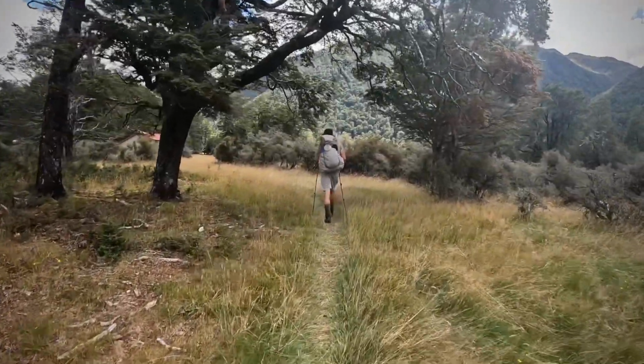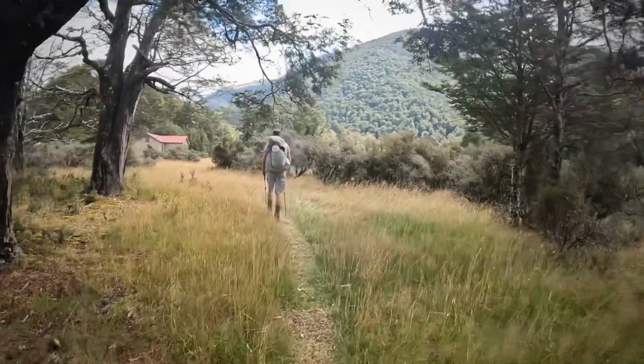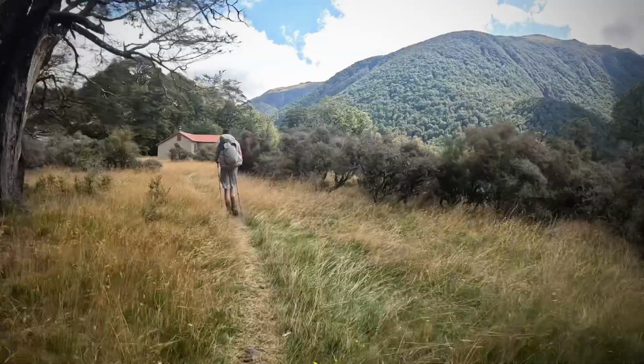Alright, Hurunui number 3. Here we are at this hut just before 3 p.m. And I think this might be our destination for tonight.